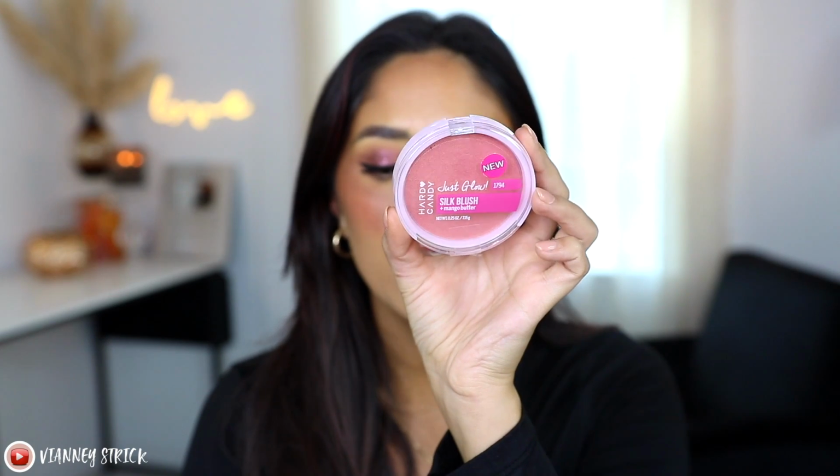So moving on to another product that I feel like a lot of people would really enjoy, but I don't see a lot of people talking about it, and it's from Hard Candy. So this is the Hard Candy Just Glow Shimmer Blush, and I have the shade Gush Blush. Now I feel like a lot of people are really enjoying a lot of the very shimmery blushes. This one, again, sorry if it gets a little washed out, is a very pretty pink shade, and it has more of a rose gold shift.